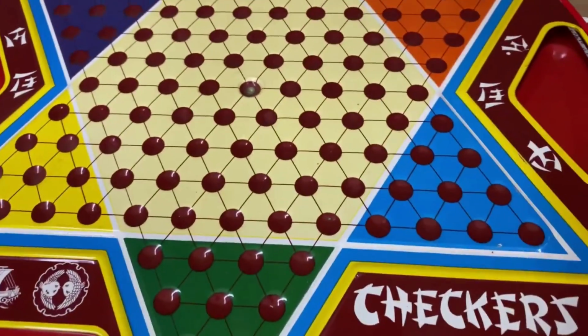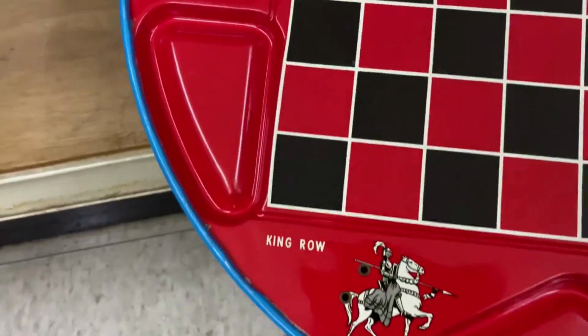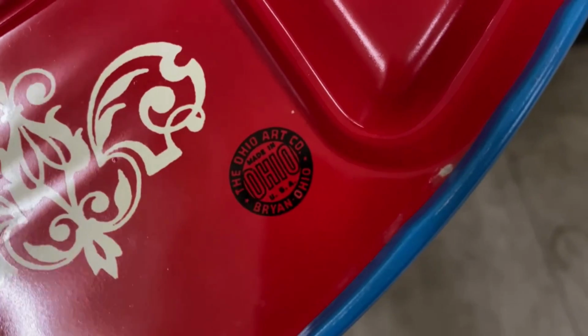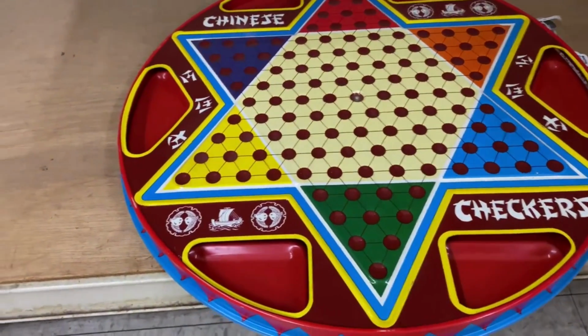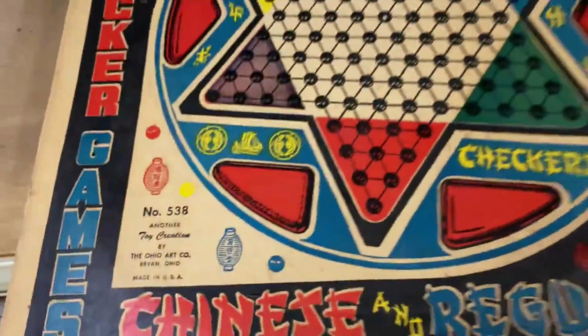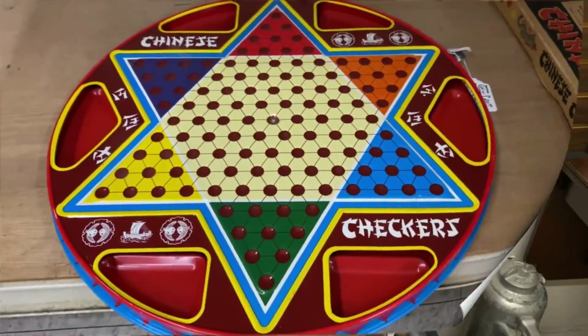Nothing on this either that indicates the age. Can do a little bit of research, I guess. On the back, I thought was kind of cool, was a checkerboard for King Row. Or no, I guess King Row is just saying what the home row is for. See a little logo here. Nope, just the Ohio Art Company logo. I'm thinking 50s, but I'll do a little bit of research. $20 is kind of a nice price for the piece and the box, because the box actually is kind of cool all by itself. But I don't need another one.